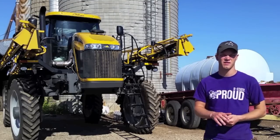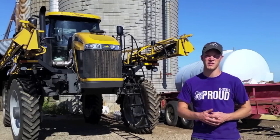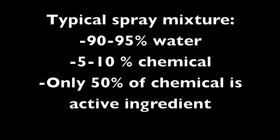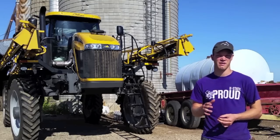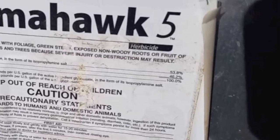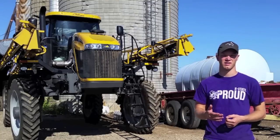Chemicals are very expensive, and in any given mix of spray that farmers are spraying on their field, the typical amount of water in that spray is up to 90 to 95% of the mix, which means only 5 to 10% of what they're spraying, what is coming out of the booms, is actually chemical. And not only that, but the chemicals are usually only made up of about 50% active ingredient. And so you're looking at a very, very small percentage of what they're actually spraying that's actually chemical.